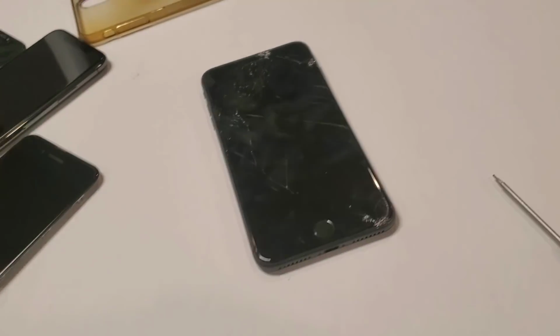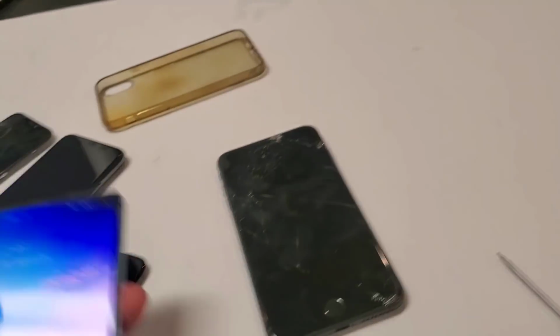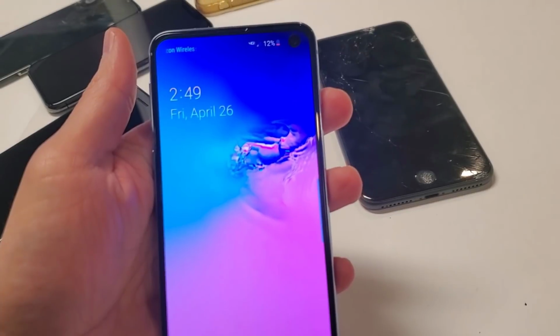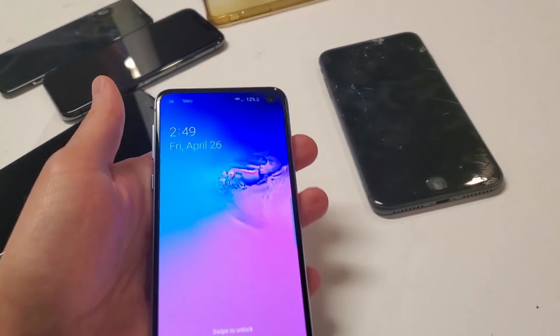All right, so let's get this started. Let's see what time it is right now. So I'm gonna start this iPhone 8 Plus. It is 2:49, and let's get this started.